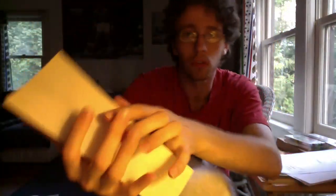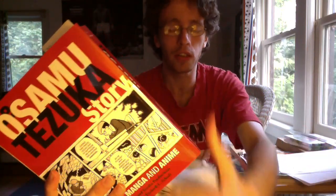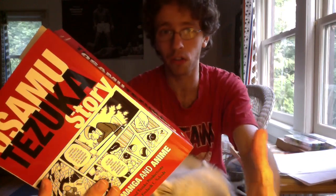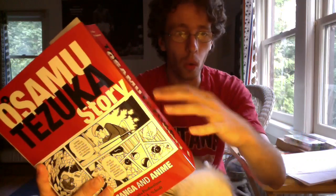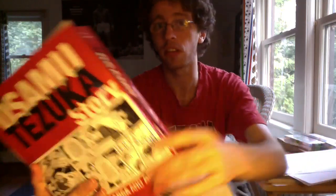It takes you through his early life and what it was like for him to get into the manga industry and how he started developing the ideas for all of his series. And I'm just kind of rambling, but I love this volume so much. Tezuka is my favorite manga artist of all time and an inspiration for me. I think I've mentioned before, I want to draw comics for a living, and Tezuka is my goal. I want to have the level of success that Tezuka had.